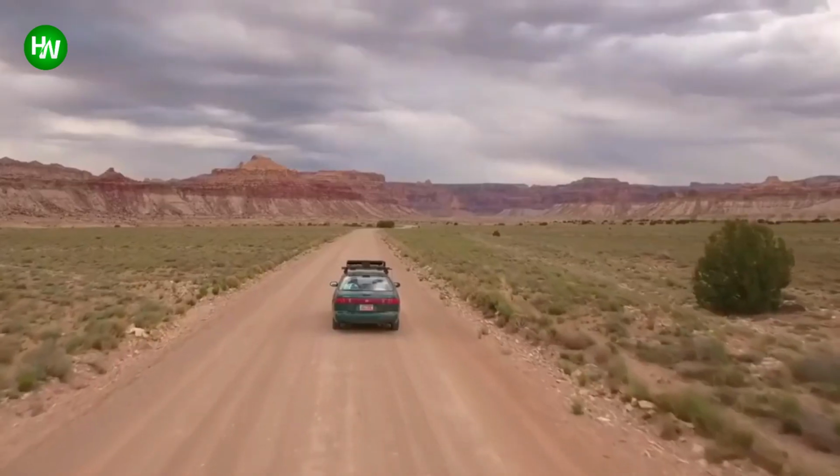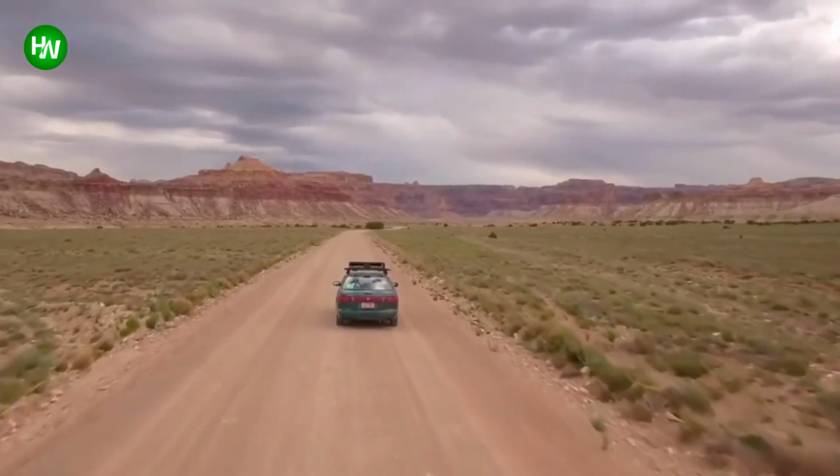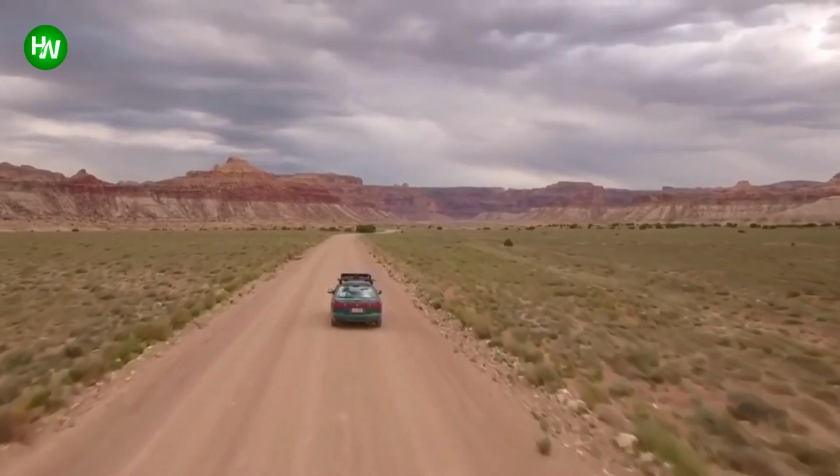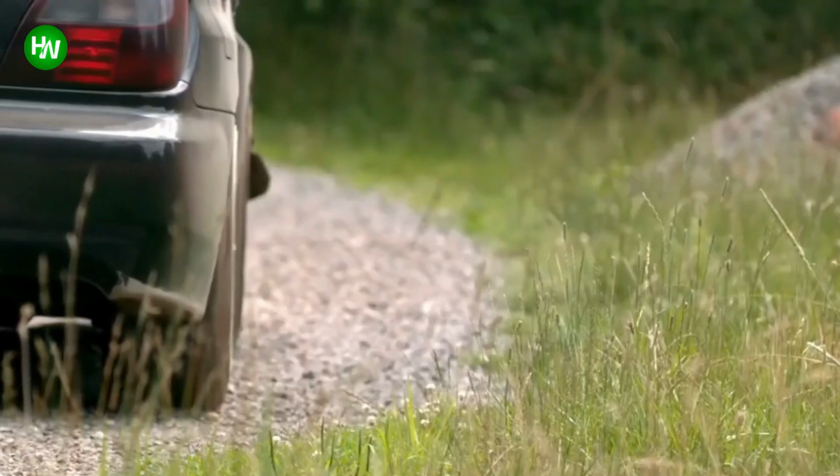Now imagine an average person finding one of those cars after being buried underground for half a century before being unearthed. Today's stories are just about that.